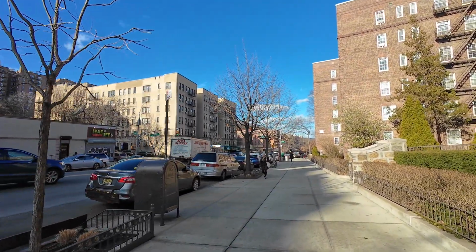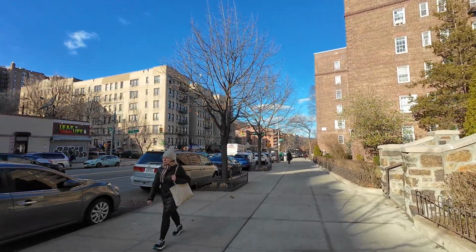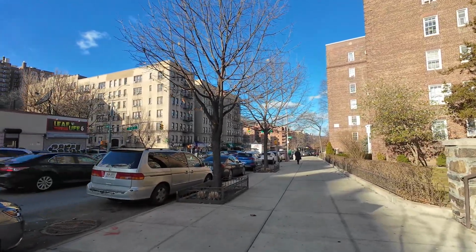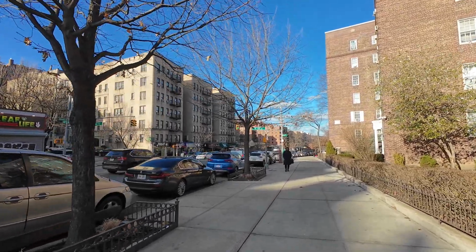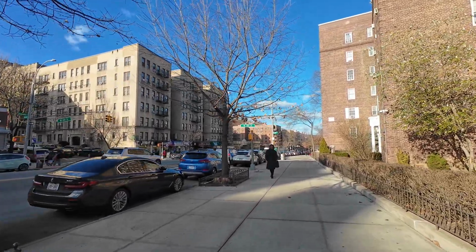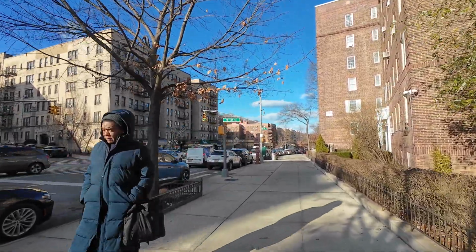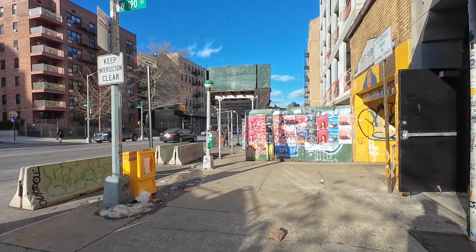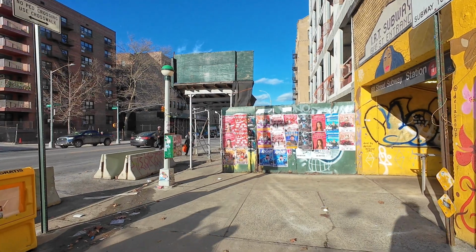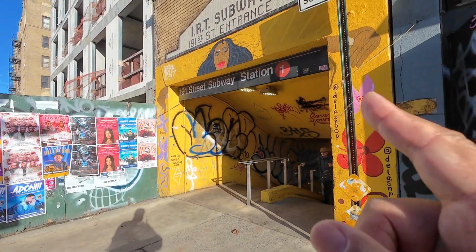And then I went back again a couple of years after, or the year after, I'm not sure. And they cleaned it up. But in removing all of the graffiti, they removed a lot of the personality. So it's 190th Street really, but they say it's the 191st Street entrance. See? Up there.